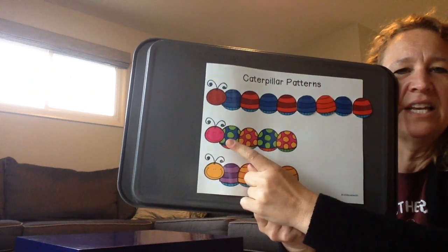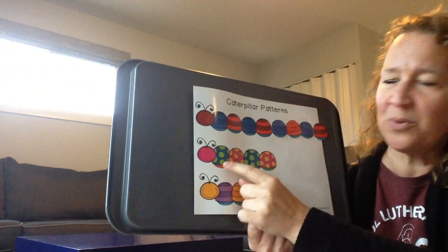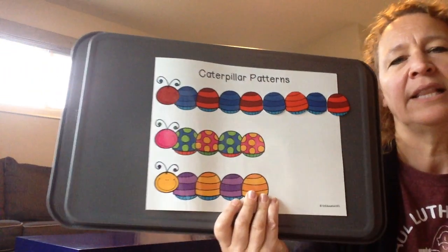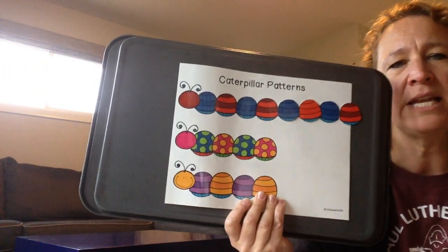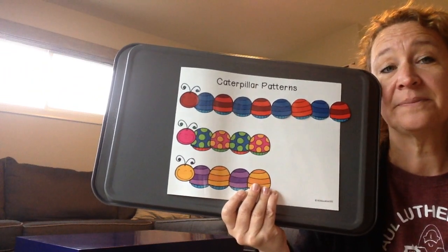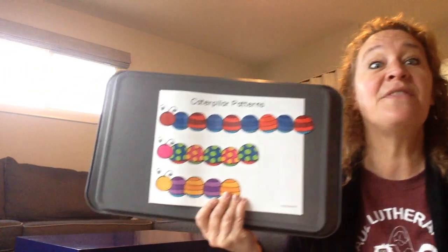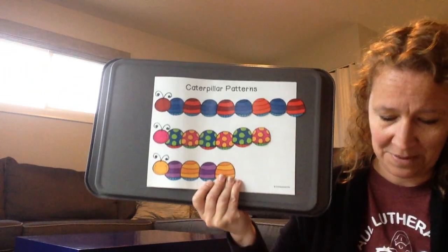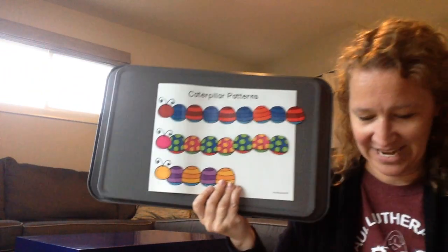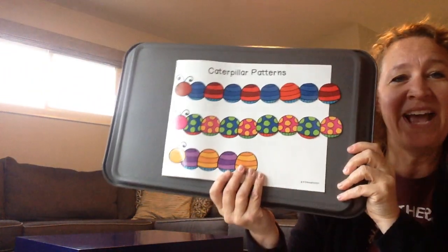Here's a pink head. Green, pink, green. Wait a minute. Green and blue, pink and orange, green and blue, pink and orange. Do you see the polka dots? Let's talk about the polka dots. Green polka dot, orange polka dot. Green polka dot, orange polka dot. What comes next? If you said green polka dot, you're right. What comes after that? If you said orange, you're right. Then what? Come on, you remember. Green and orange is right. Yes! Nice pattern!